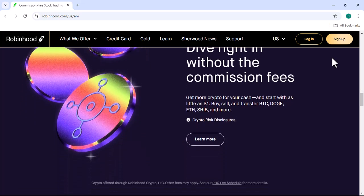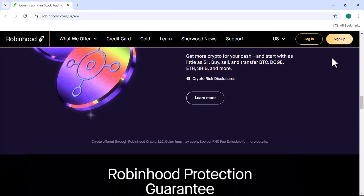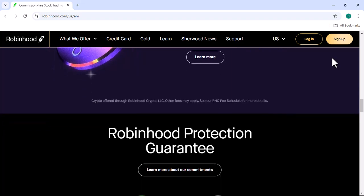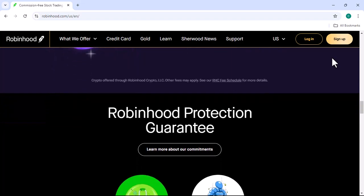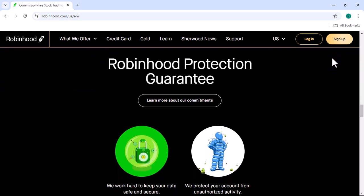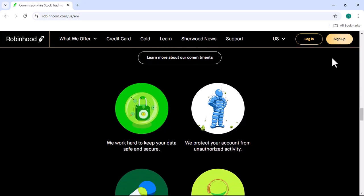So, what does this mean for you as a Robinhood customer? Well, it means that your securities investments are protected up to $250,000 by SIPC. However, your cash deposits are not FDIC insured. Now, this doesn't necessarily mean that your cash is at risk.